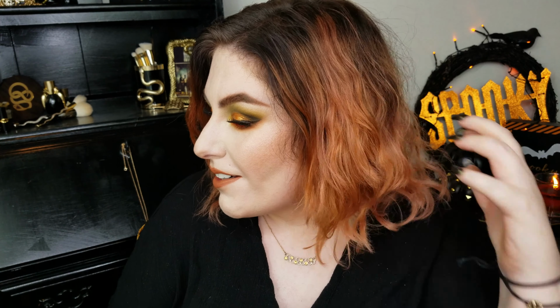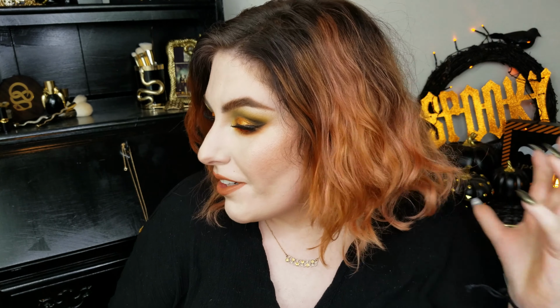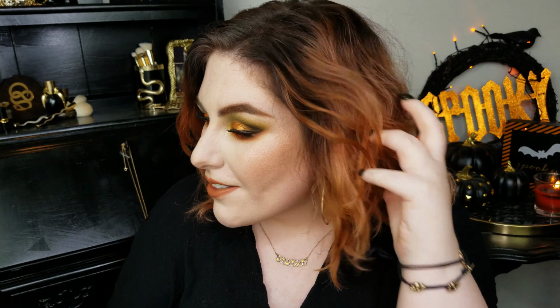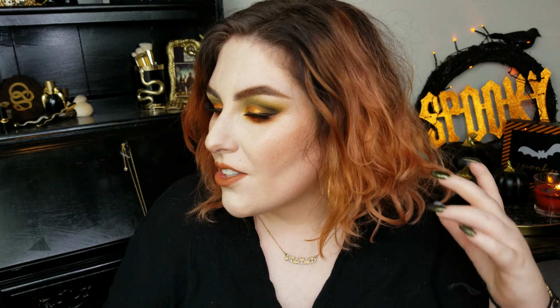And yeah, I've got crazy hair today and I'm just letting it do what it wants. This is my natural hair texture that I've kind of just encouraged a little bit with some squinching and some scrunching. I'm just letting it do what it wants today.